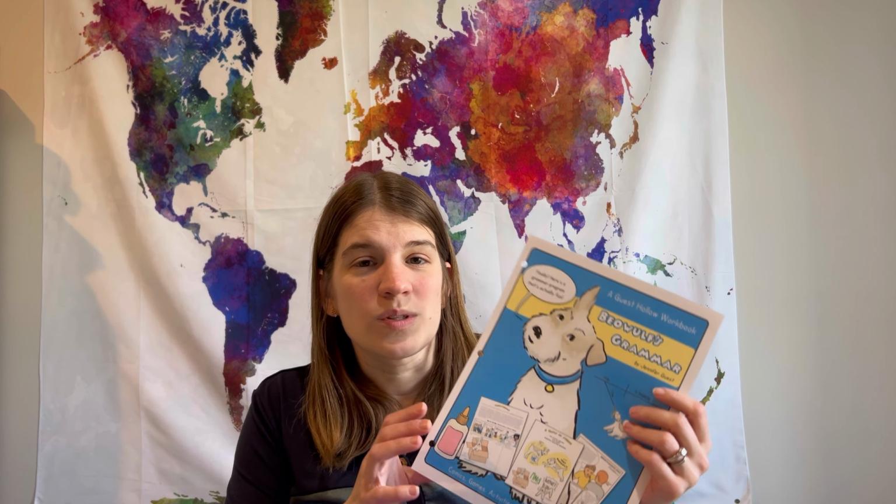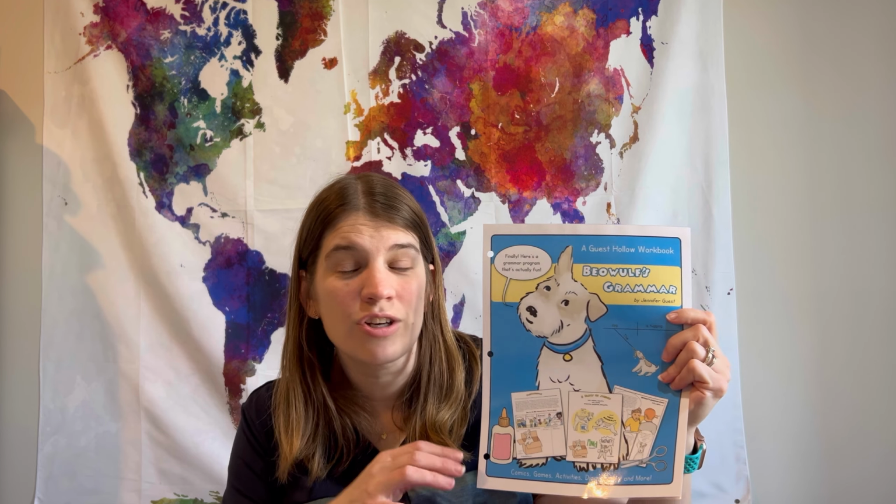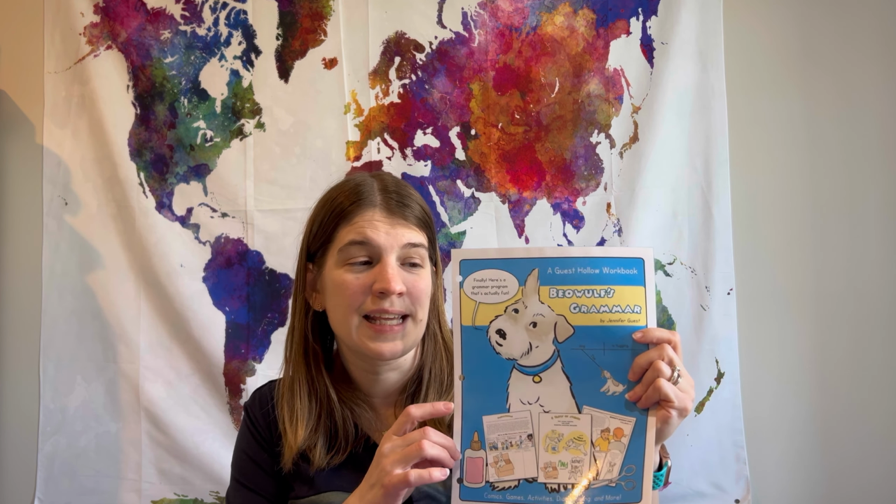We will also partly be using Guest Hollow's language arts, and we actually got that for this year, and we did not do very much of the language arts because it was too much with the phonics program. So we will probably add in some of those pieces again, and their language arts also includes the Beowulf grammar. So Beowulf grammar is $56 if you get the teacher's guide and the student book. It's huge. There's 4 quarters, and it's just really big.